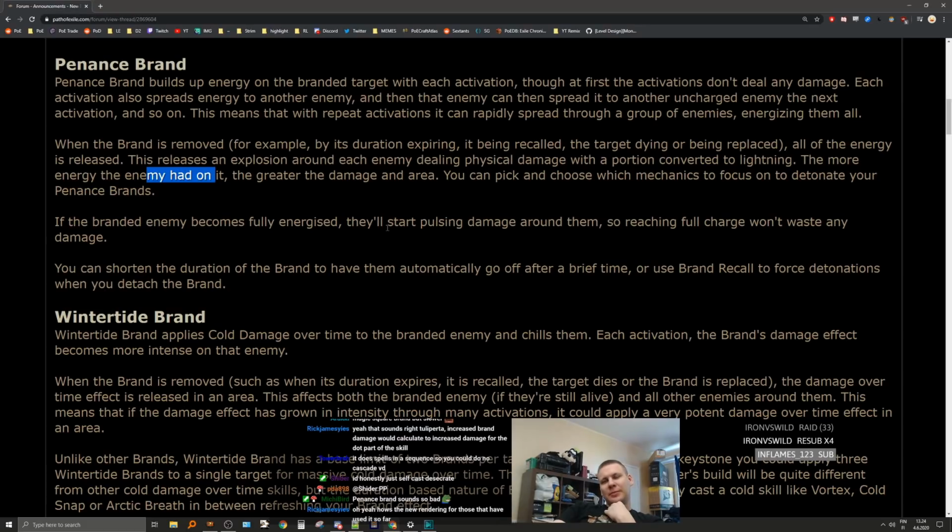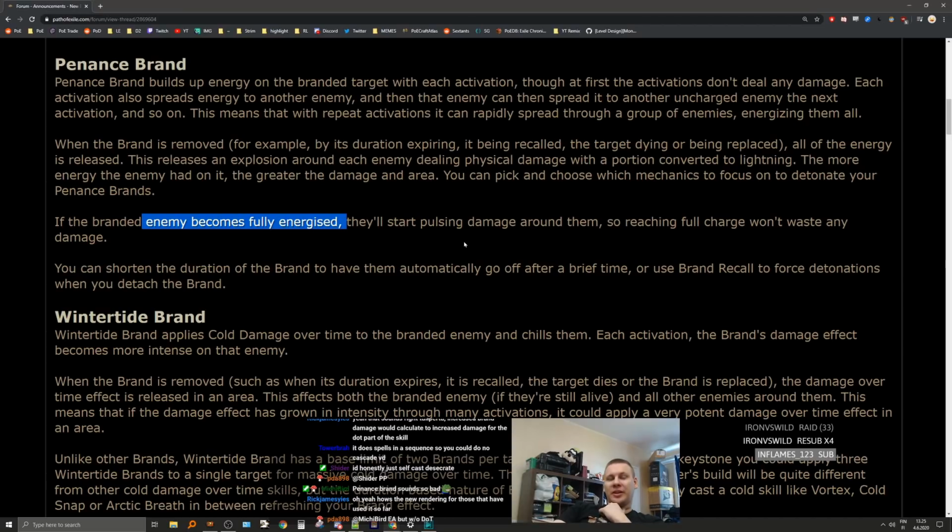You can pick and choose which mechanics to focus on to detonate your Penance Brands. If the branded enemy becomes fully energized, they'll start pulsing damage around them, so reaching full damage won't waste any damage.